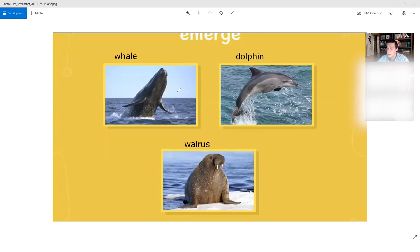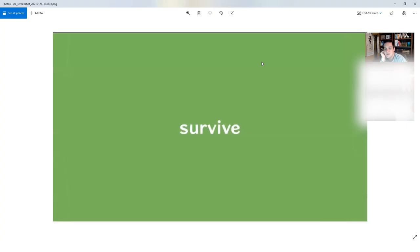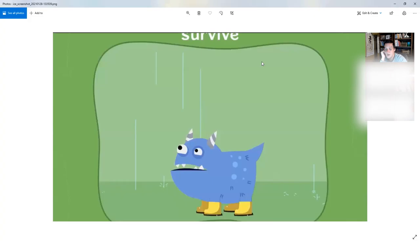The whale? Probably not as playful. I mean, you can't really play with a whale. They might squish you. And the walrus? I don't know. I've never played with a walrus. I've never played with a dolphin either. But I've seen other people play with dolphins. How about William? Which animal do you like? The whale, the dolphin, or the walrus? Dolphin. Dolphin? Dolphins are cool animals. I like dolphins. Walruses are also very interesting too, because you know they got those big long teeth, and they even got whiskers. They're kind of like cats, meow, because they got whiskers. And then we have this one here, William. What's this word?